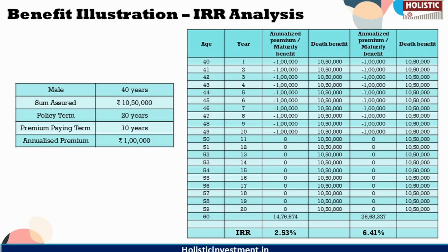So here in this example tabular column, we have shown two return scenarios. One is 4% per annum and the other 8% per annum. This is just to show you a worst and best case scenario, because it is important to note these assumed rates and bonuses are not guaranteed because they depend on the company's actual performance. So this is just to give you an example of how this policy can perform in worst and best case scenarios.